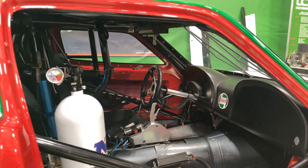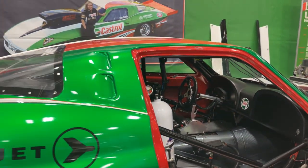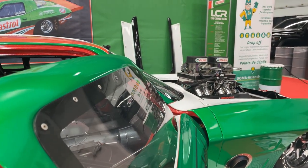And that's 1,350 horsepower without the NOS. So it's about another 500. Holy shit. Yeah. Now that's a wrap on the car.